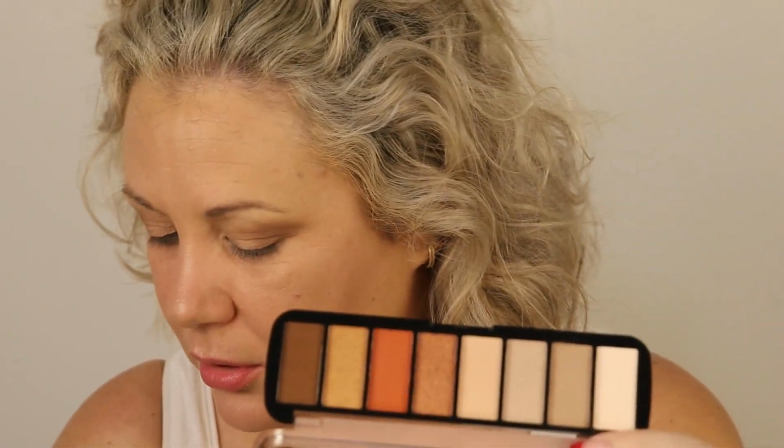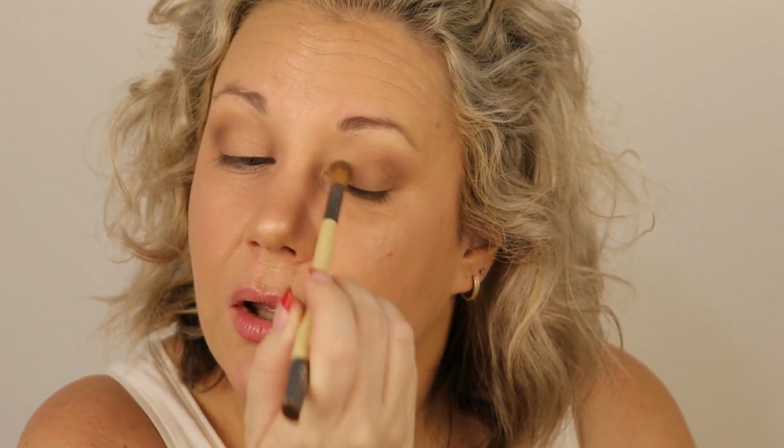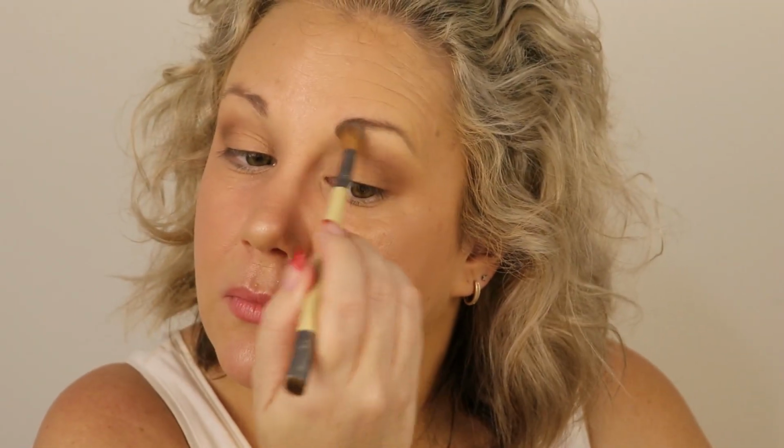Okay, I'm going to now go in here with this sort of shade right here. It's quite a light shade, cool tone shade, and I'm just going to go over the whole lid with it just to sort of set it up. You could just do a matte look here, but you know me, I do love a little bit of glitter in my life. I'm also going to go in with the lightest shade here, and I'm going to use this for the brow bone. And just blend, blend, blend, just to make it look super blown out and blended.